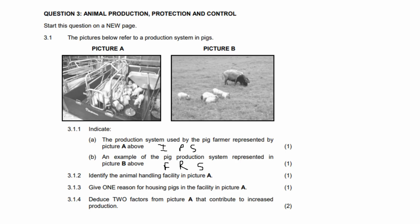3.1.2, identify the animal handling facility in picture A. The animal housing shown there, we call that a farrowing pen. It's called a farrowing pen.